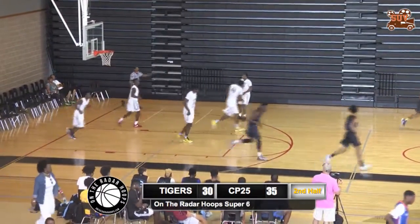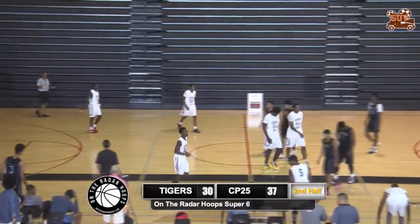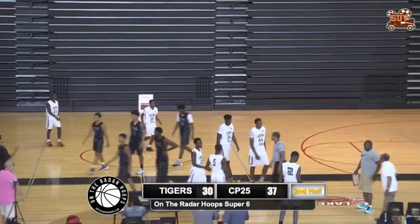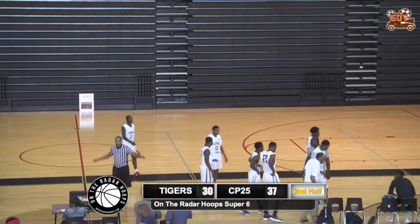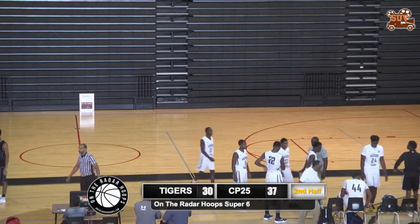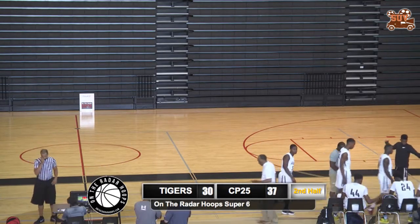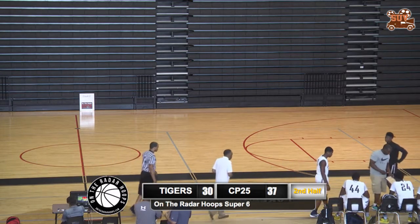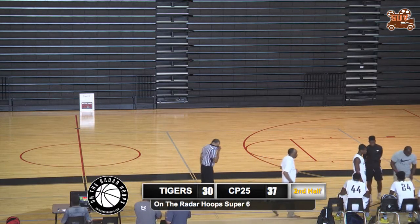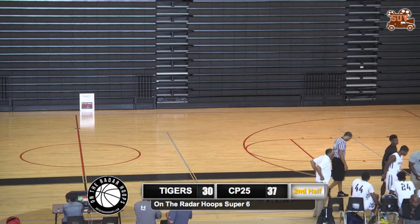Easy lay-in for Tevin Brown, so that'll prompt the timeout. The Tigers down by 7, not too phased by it. They started down 10-0 in the contest and roared back to actually get a lead. We'll see how they regroup after this timeout.